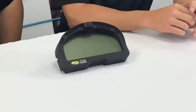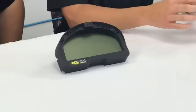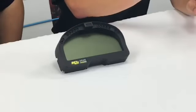Another really cool thing about the Drag Dashes is the fact that you can type in your own text. On some of our older stuff, you just had to know, okay, I put pan vacuum here because it doesn't say pan vac, it's just the value. Well, now you can type in PVAC or VAC or whatever, AF1, AF right, left, etc. It's all user programmable, and mounting is super easy as well.